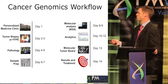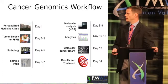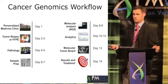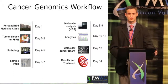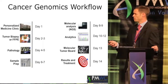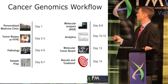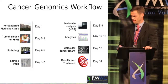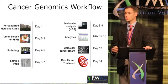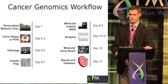A patient is referred to the personalized medicine clinic, and they are seen and educated by our physicians and our nurse navigators, and they sign a consent to proceed with genomic analysis, and either a previous historical biopsy specimen is obtained or a new biopsy in some cases is obtained. You can see here the number of days roughly, and then this is analyzed in our pathology lab, and the sample is prepared, and next generation sequencing libraries are generated, and then molecular analysis occurs via next generation sequencing. Then it's run through the analytics pipeline to determine which mutations are real and clinically meaningful. And this is being done and will be done with the aid of Han Li Ji's analytic pipeline.